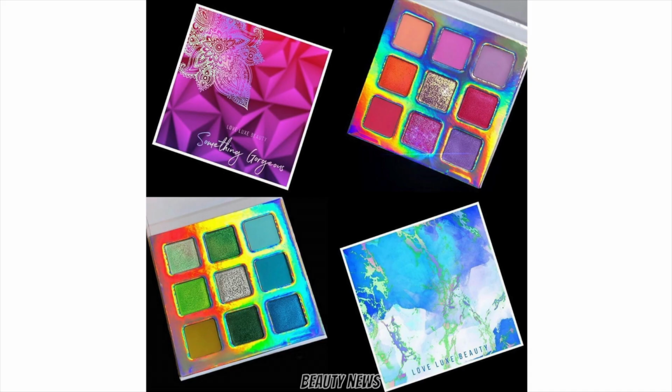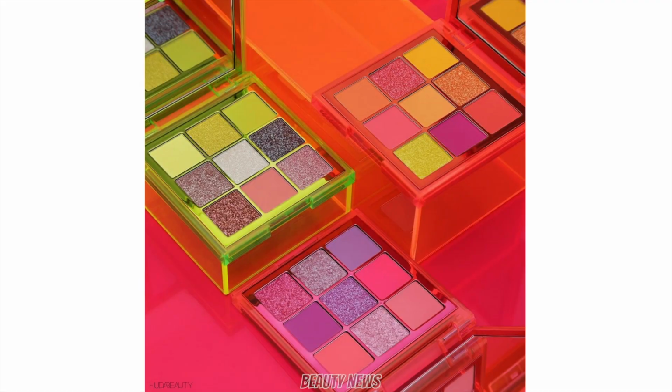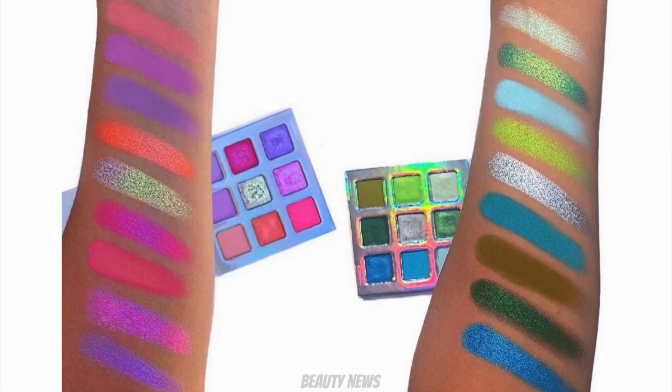From Love Luxe Beauty, we had 2 new limited edition 9-pan eyeshadow palettes, and they've got some fluorescent vibes to them. There's the Something Gorgeous palette, which is $40. It's bright, girly, and gorgeous with warm pinks and cool purples. And then we have the Something Fun palette, $35, which was blues and greens with a silver dotted in there. For me, this is probably the most interesting indie release that I've seen in June. I'm a bit bummed we didn't do these recaps earlier on because Huda Beauty released the neon palettes in May. This is the same kind of vibe, but I quite like these. I think they're fun. So that was probably my indie pick of the month.